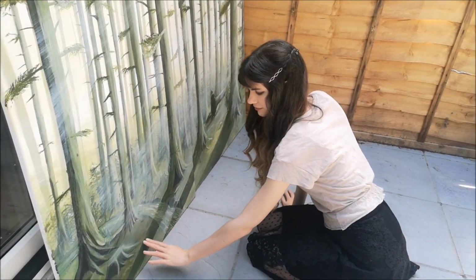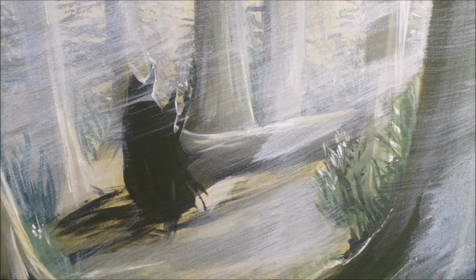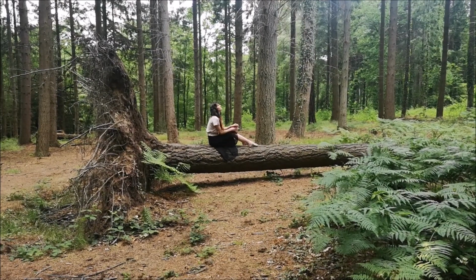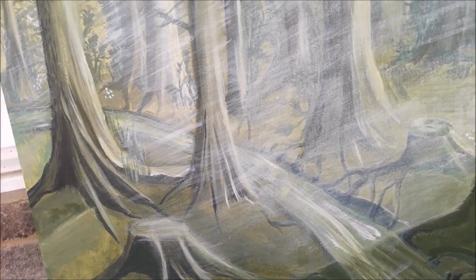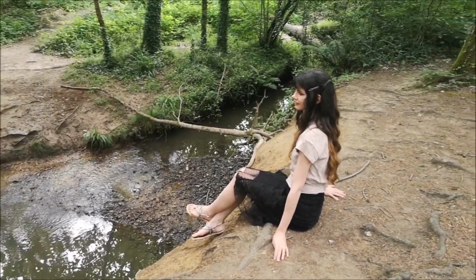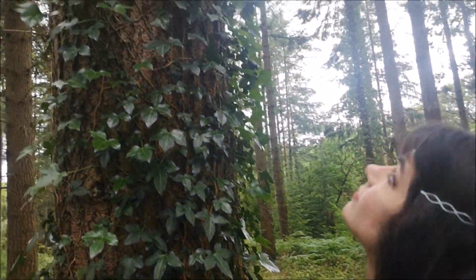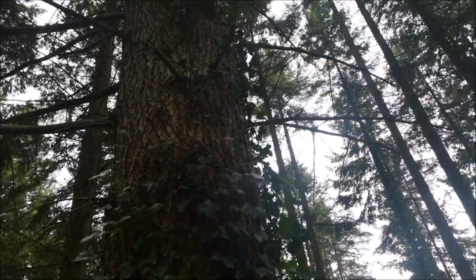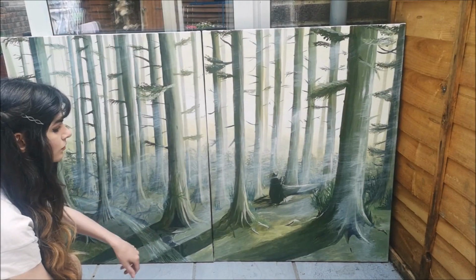Everything in this picture has a meaning to me. The fallen tree, where I like to ponder the world. The babbling brook, where my thoughts are washed away by the sound of the water flowing. The height of the trees that always have me guessing where the very tops lie. And lastly, the stillness.